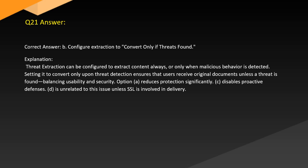Answer. Correct answer: B. Configure extraction to convert only if threats are found. Explanation: Threat extraction can be configured to extract content always or only when malicious behavior is detected. Setting it to convert only upon threat detection ensures that users receive original documents unless a threat is found, balancing usability and security. Option A reduces protection significantly. C disables proactive defenses. D is unrelated to this issue unless SSL is involved in delivery.